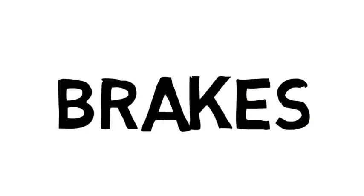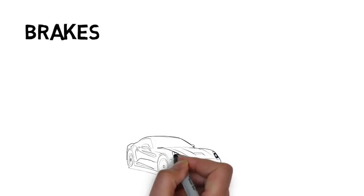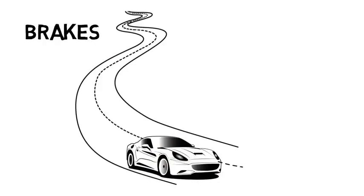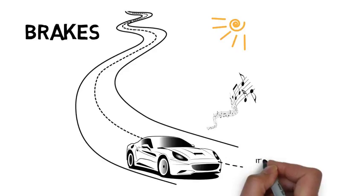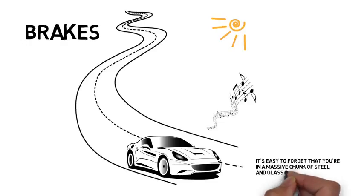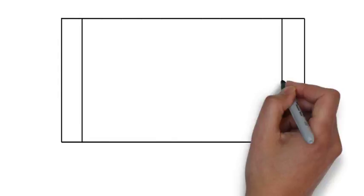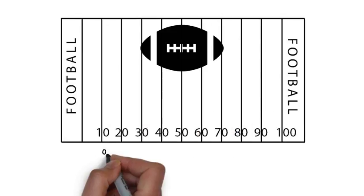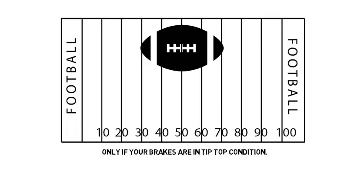Your brakes can do some amazing things as long as you keep them in great condition. See, when you're driving down along the highway on a sunny day with your windows down and your radio volume up, it's easy to forget you're in a massive chunk of steel and glass hurtling through space at over 60 miles an hour. At that speed, if you need to stop, it can take up to the length of a football field. Now that's only if you kept your brakes in tip-top condition.